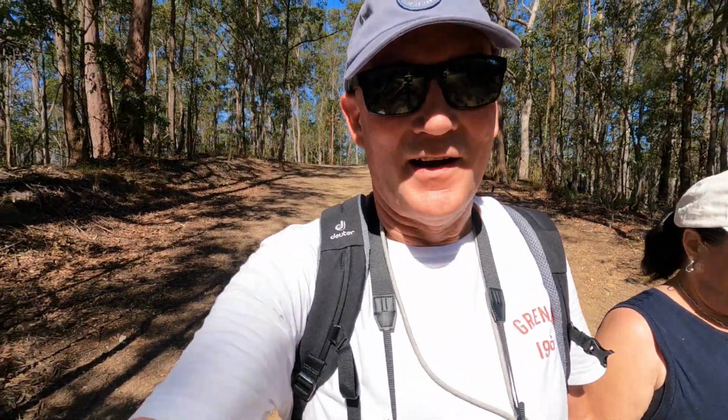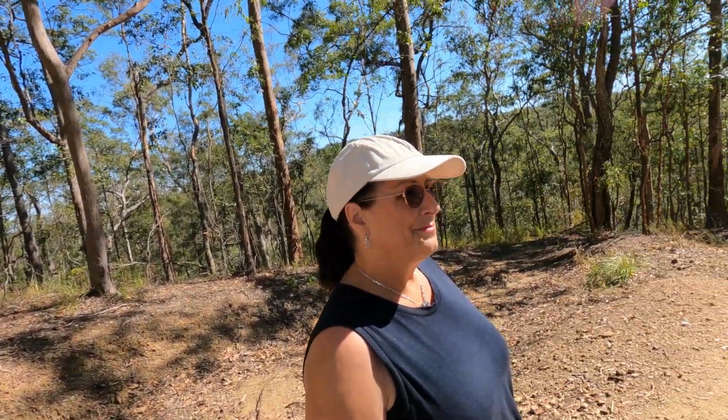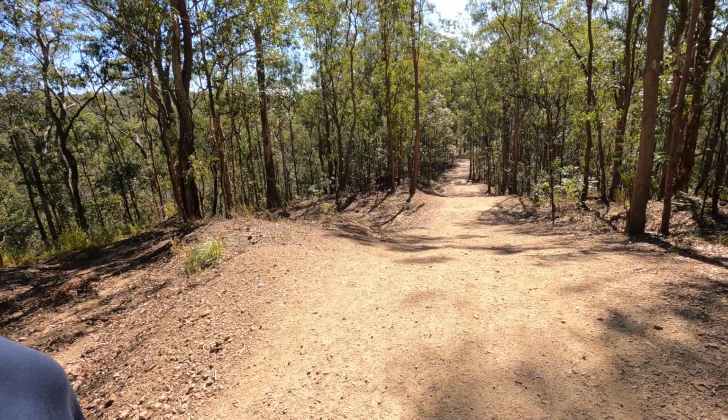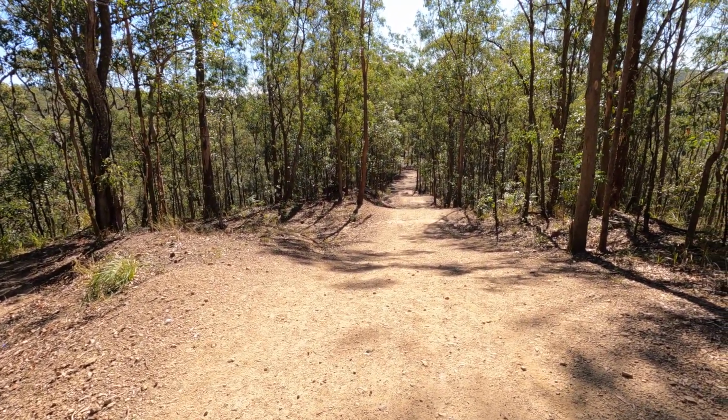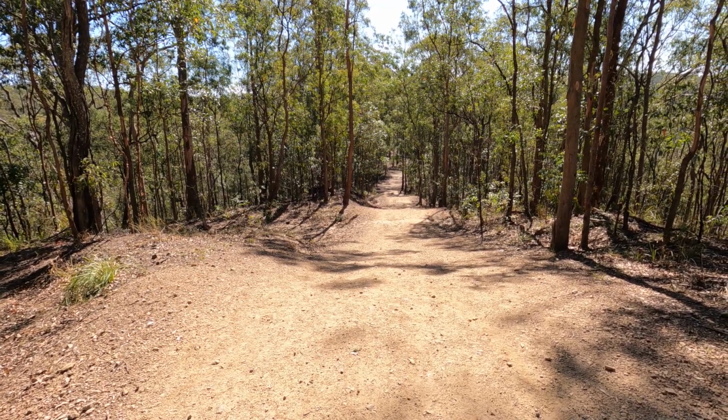And if you do it on a mountain bike, although the downhill will be a bit fun, I reckon the uphill would be hard pedalling. So if we look at this one downhill, again we've got the same bumps. You could do a few jumps there. Yeah, absolutely.